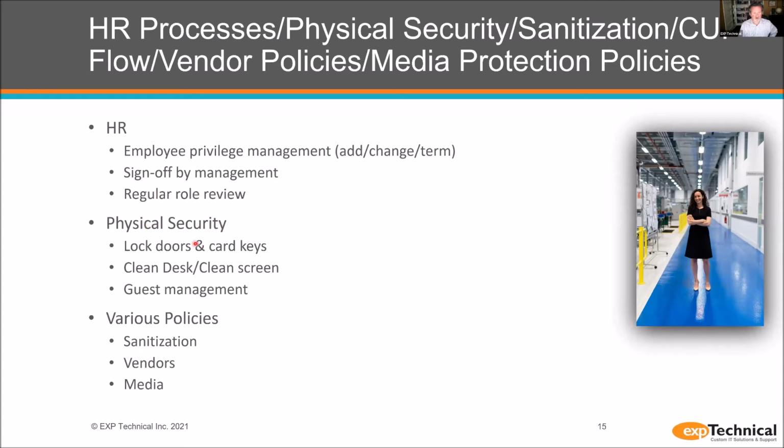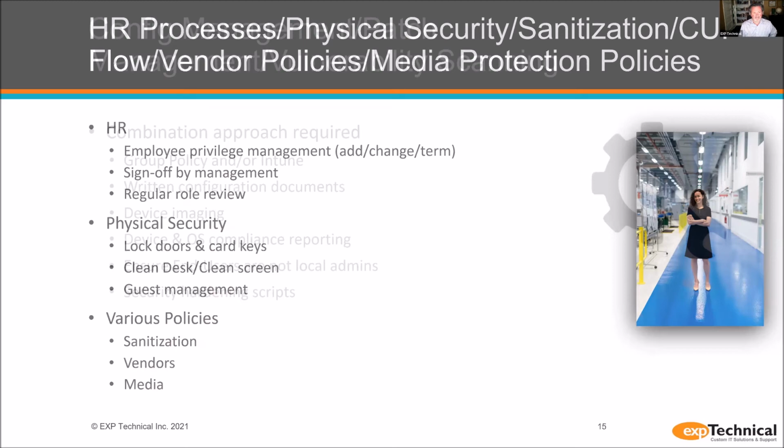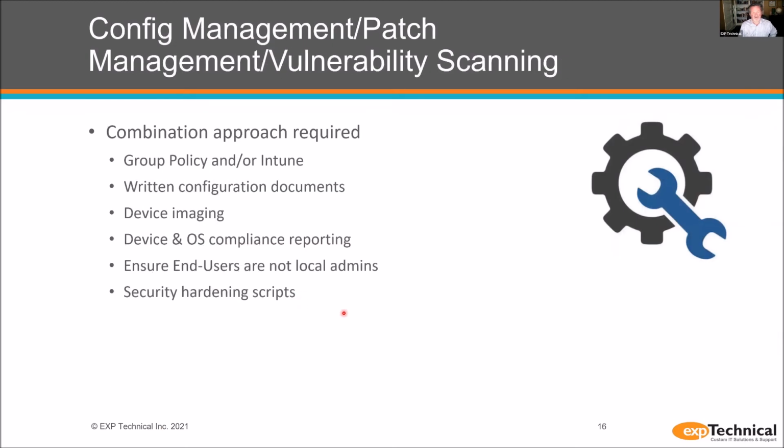Physical security, probably all lock down your buildings and have guest access procedures. Again, there are some IT tools that can help with that, but most small and medium businesses do not have them. They have sign-in sheets and that sort of process. And then a lot of policies, sanitization of media and USB drives, etc. Vendor management, vendor control, media management and marketing, etc. So a lot of non-IT stuff to be done there, but of course you probably are managing it through the IT team.